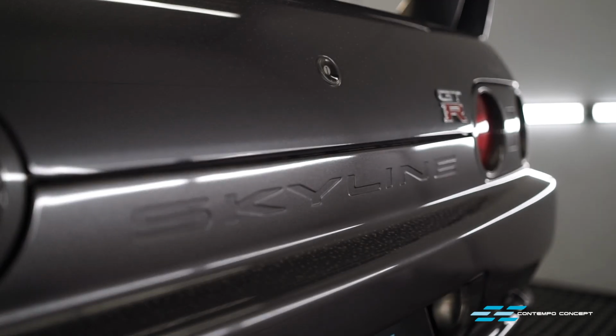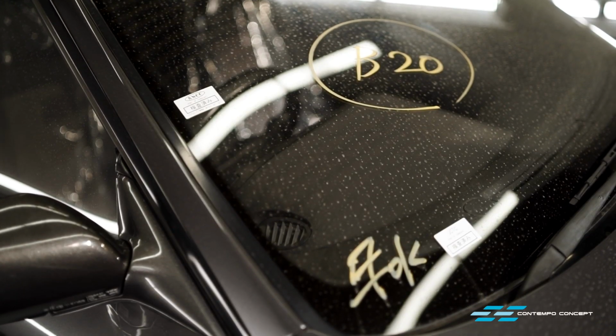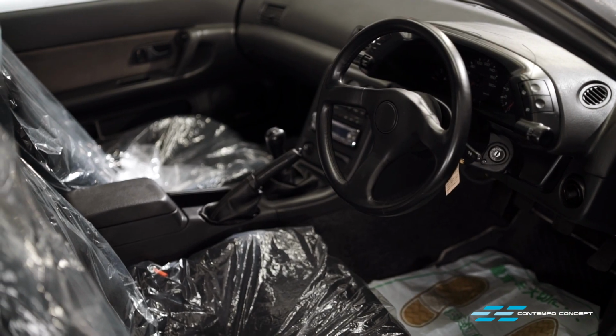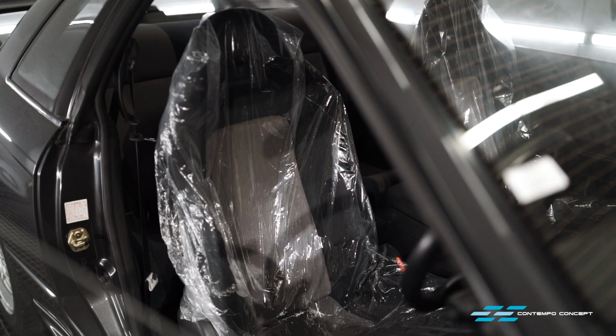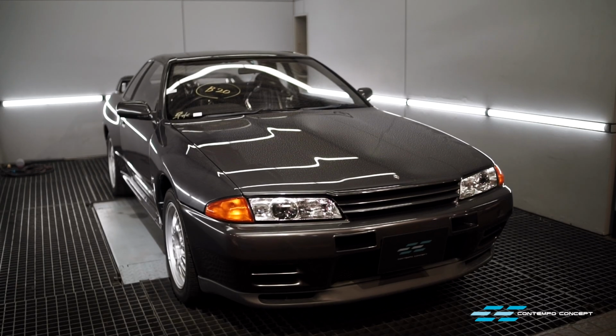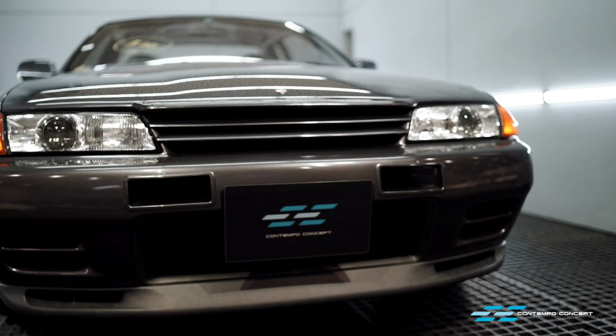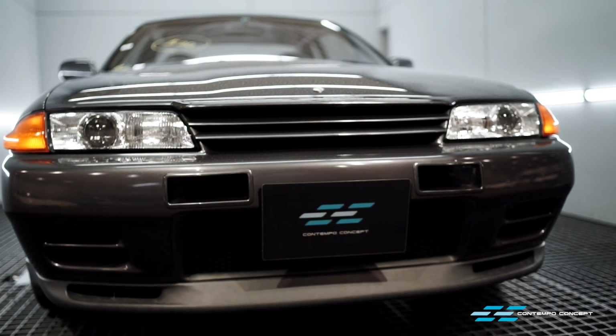As always, we'll give it a comprehensive refresh before delivering the car. The client also requested that the car be made 100% original too, as he's really picky about having a non-modified car. Having said that, can you spot the first non-original item? This might be a tough one unless you're a Skyline GTR fanatic.